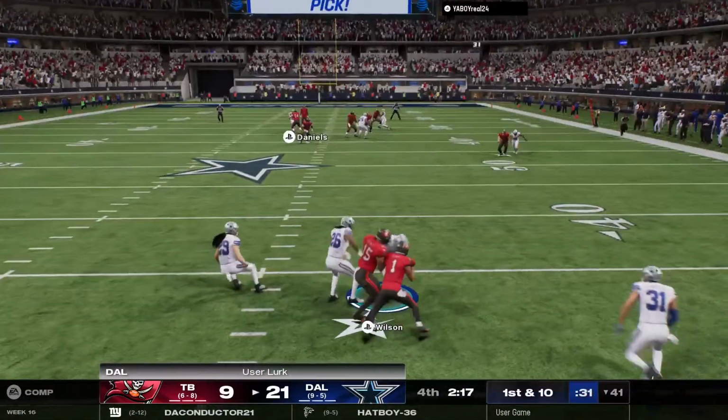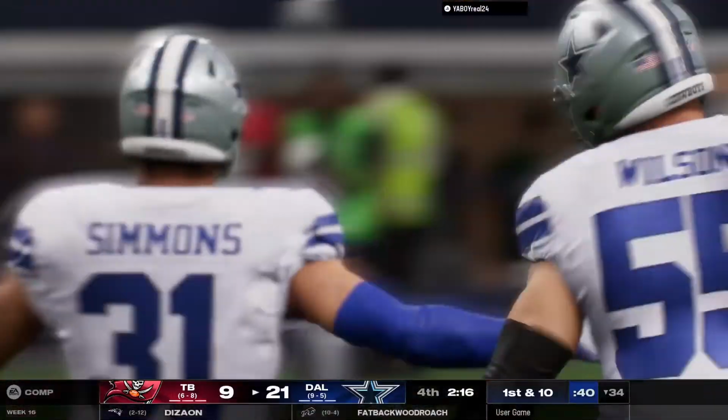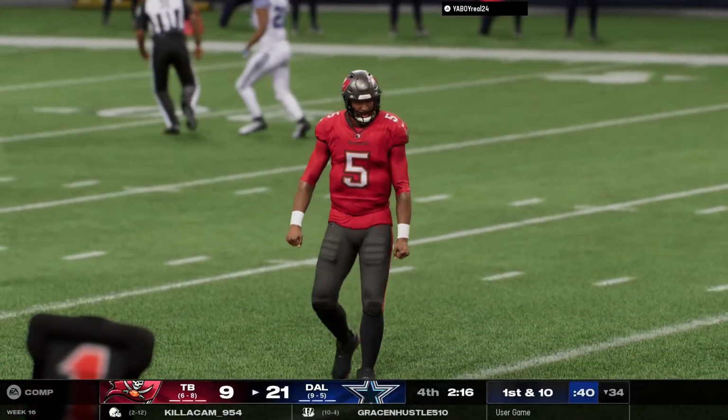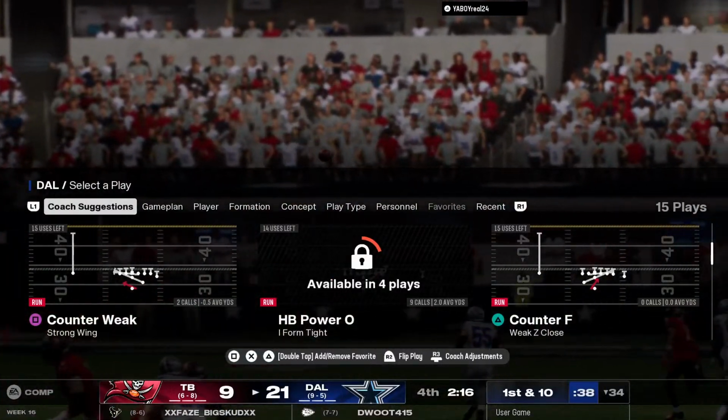And this is intercepted, and that should do it. Picked by Logan Wilson. And the Cowboys are going to get this back to their own 34-yard line. Oh, you just kind of feel for him right now. 4 interceptions, and you can almost see through his face mask. There's a lot going on in between the ears.